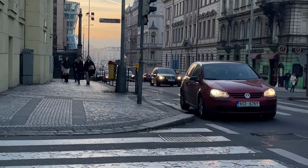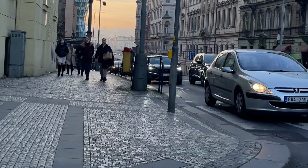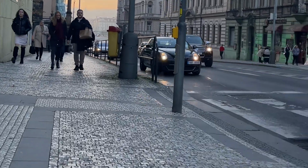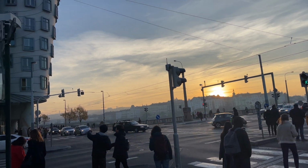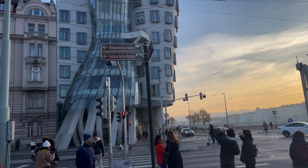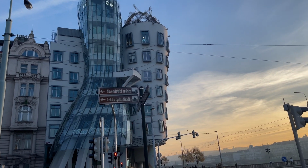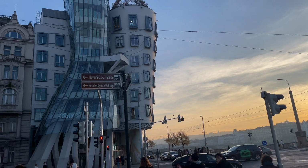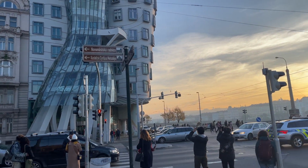We're on our way to the Dancing House. You know, it's actually called the Dancing House because it looks like it's dancing, not that it is actually dancing. And it was beautiful because we also had the sun going down, so it was really, really nice. And yeah, so have a look.